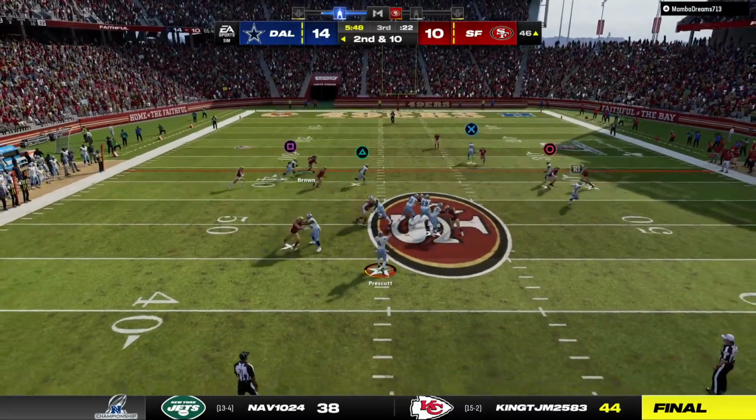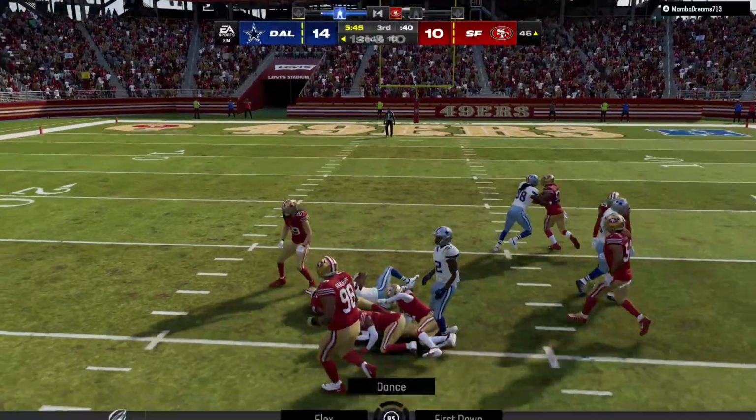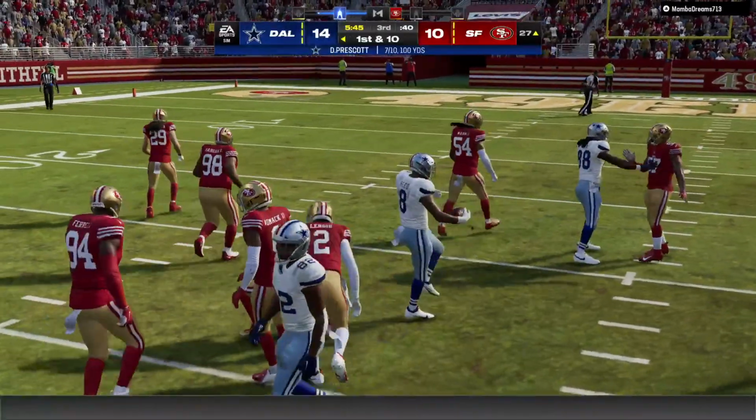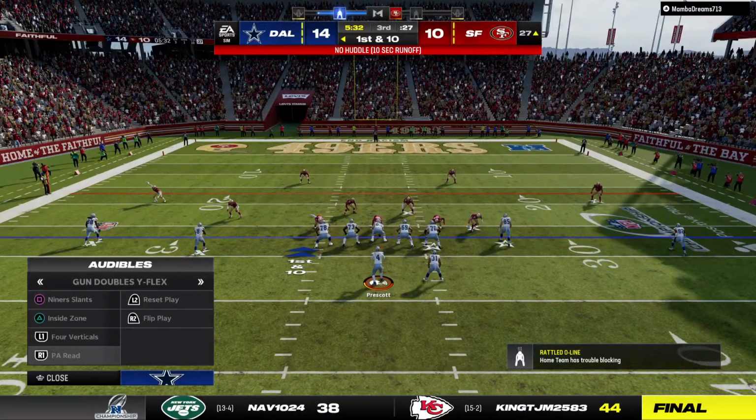Prescott now on second down. He finds his man, complete. That's Reed. And this will move the chains again as the tackle's going to be made at the 49ers' 27-yard line.